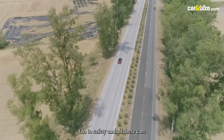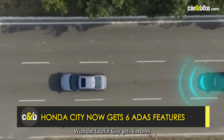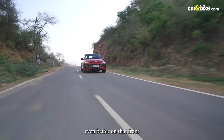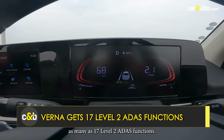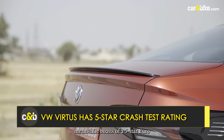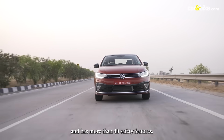On to safety, and all these cars score quite well. With the facelift, the City gets 6 ADAS features from its hybrid counterpart, while the new Verna scores even better on that front, as it gets as many as 17 level 2 ADAS functions. The Virtus meanwhile boasts of a 5-star Euro NCAP crash test rating and has more than 40 safety features.